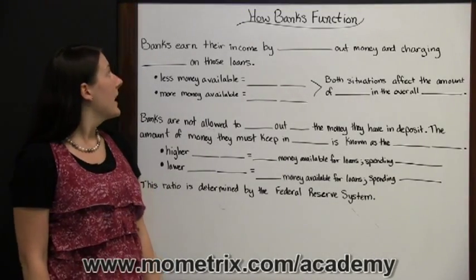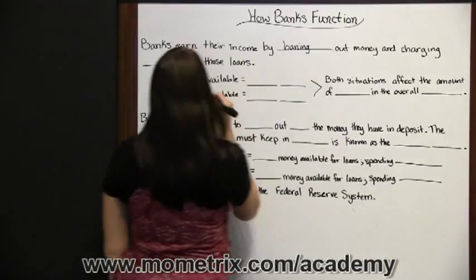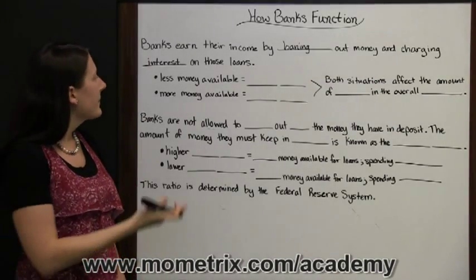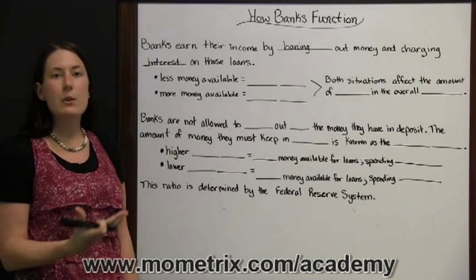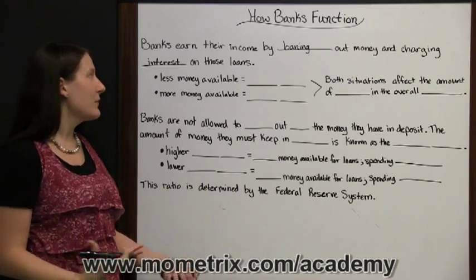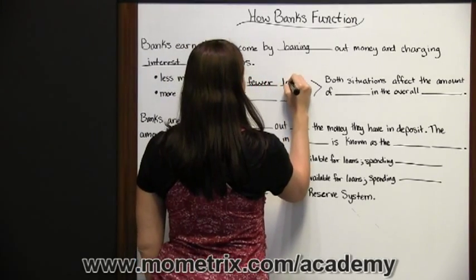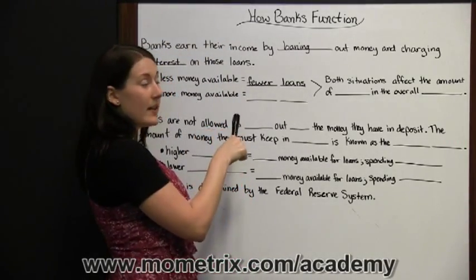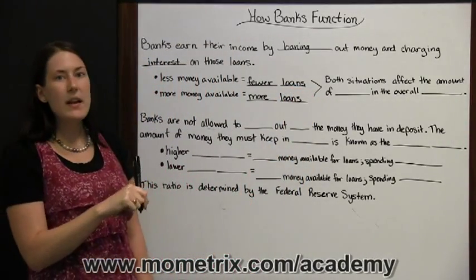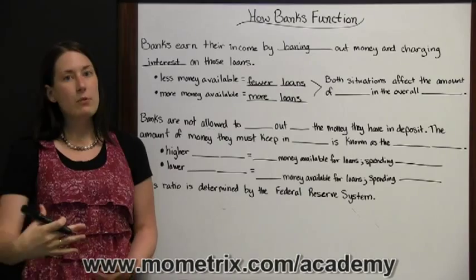How banks function. Banks earn their income by loaning out money and charging interest on those loans. So that is how banks earn money. Now, less money available in the bank, so a smaller bank that doesn't have as much money deposited in there and standing in reserve, means you will be able to make fewer loans out to customers. Where more money available means you'll be able to make more loans. That makes sense, right? Less money means you've got less to loan out, you can make fewer loans. More money in a bank means you've got more to loan out, you can make more loans.